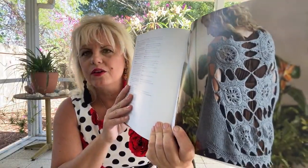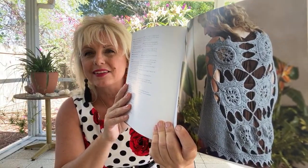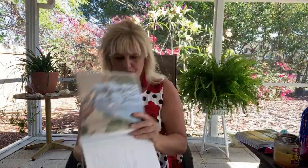Let's see, what else did I want? Oh, and this one, this is knit motifs that you join as you go, kind of like we join crochet motifs as you go. There's more of that in the other book, though. This is actually the wrap that I would want to redo, maybe in Be So Sporty or Be So Fine. And this is a rectangular shawl version of it in here.